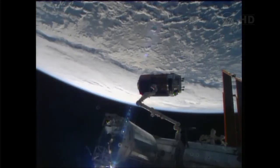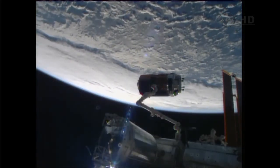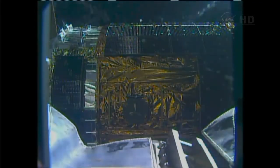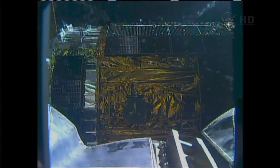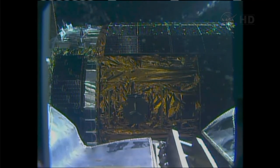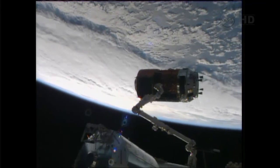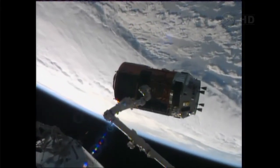Just about 8 meters separating HTV from the International Space Station. The final capture sequence will involve the inhibiting of the thrusters on the International Space Station. The space station's robotic arm, under the control of Karen Nyberg, will move in from its current high hover position. The HTV itself will be commanded to what is called free drift.